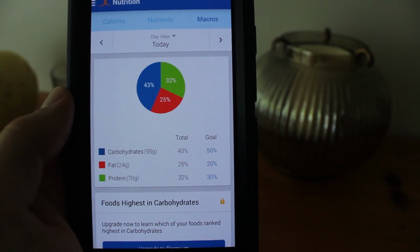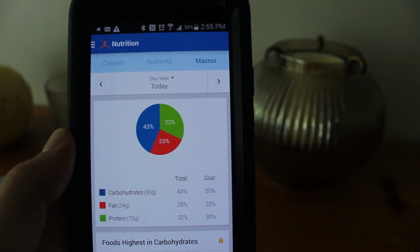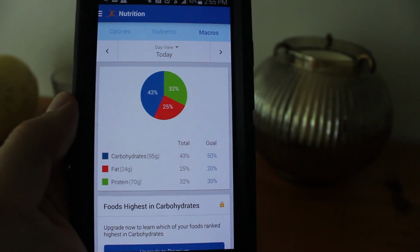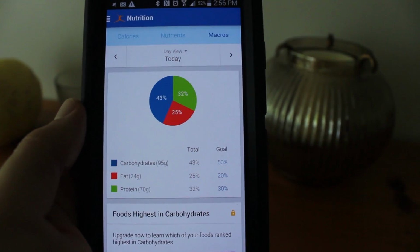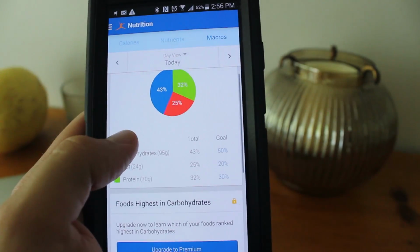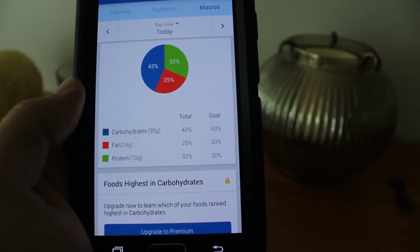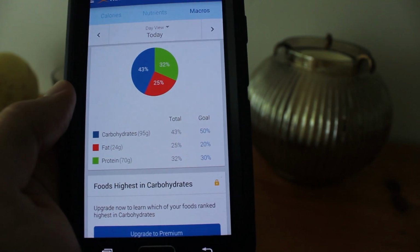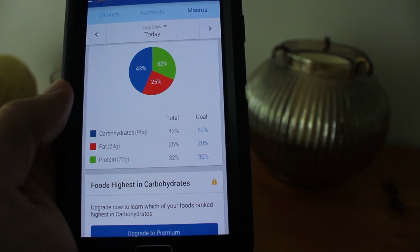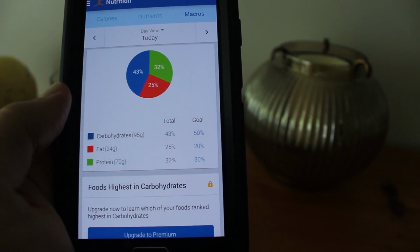So this is a cool app that I use called MyFitnessPal. I don't know if any of you have heard of it, but I use it with my clients and with myself to track our macronutrient intake. So over here it shows the goal. Okay, so this is what I was talking about earlier. My goal is to consume 50% carbohydrates, 20% fat, and 30% protein. So basically 50% of my calories for today should be coming from carbohydrates, 20 from fat, and 30 from protein.